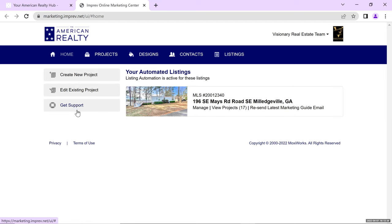Okay, so the automated package you receive will look something like this when you come here. You'll be able to see the different aspects of this particular listing package. You'll see that we can manage it, we can view it, and we can resend the latest marketing guide email. If for some reason you log in and you see that a package has already been created, but you never received an email, resend it to yourself. That way you can make sure that the emails are coming through the way they're supposed to.